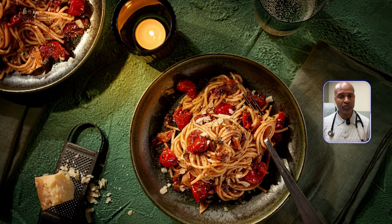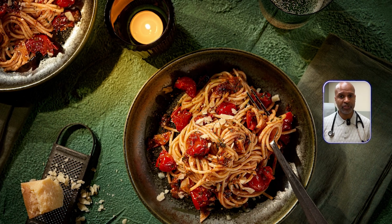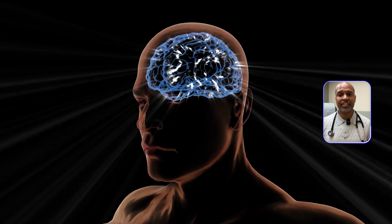Jolene took this advice seriously. She swapped her sweet tea for sparkling water, traded her nightly pasta for grass-fed beef and roasted vegetables. She started walking after dinner and went to bed earlier. Within 6 months, her energy was back. Her brain fog had lifted, and she lost over 20 pounds without ever counting calories. And those skin tags, they stopped growing. Some even shrank. She told me, "Doc, I came in for my skin, but you saved my life."